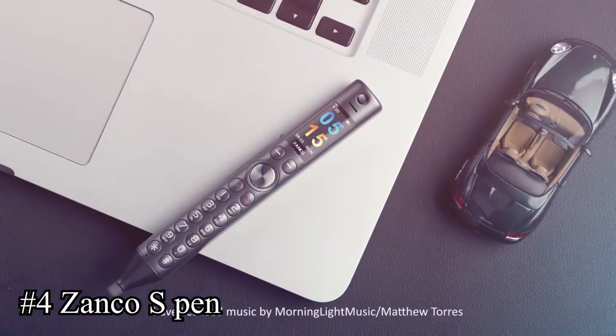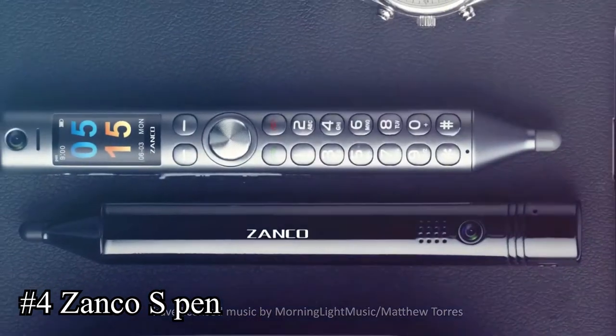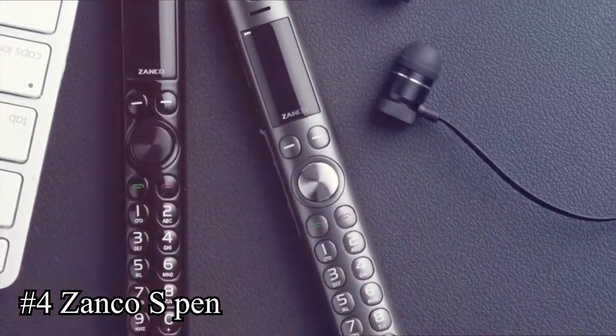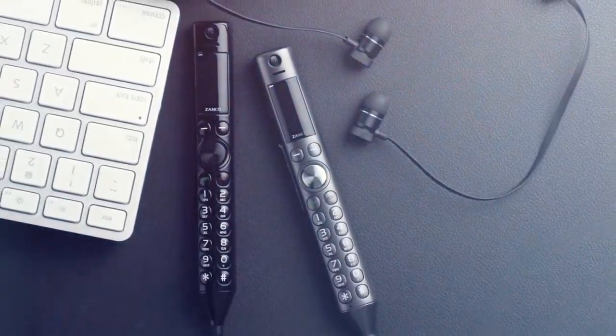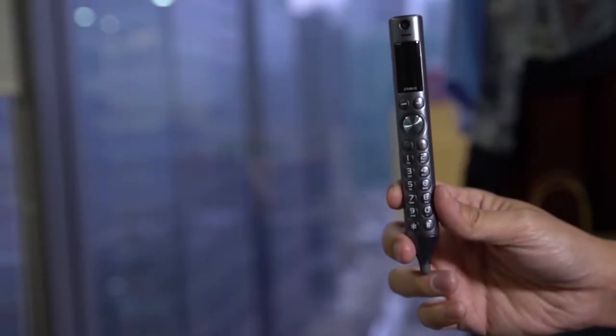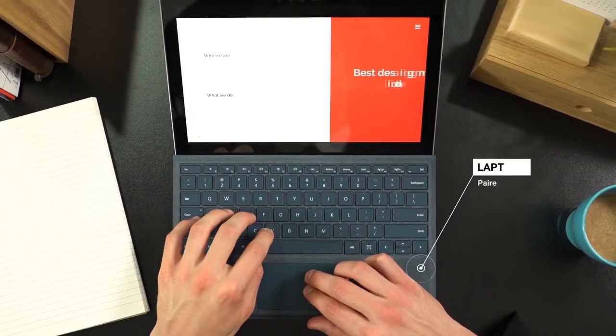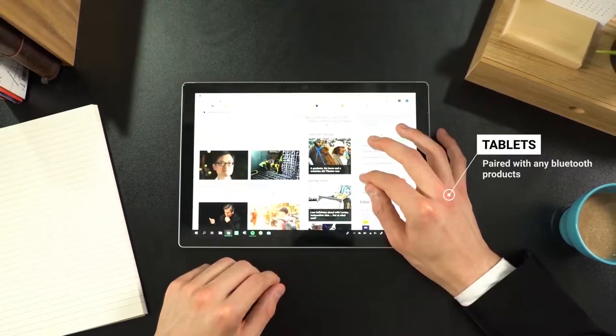Introducing the Zanco S Pen, the must-have product of 2019. Best accessory ever made for a smartphone. Amazing and incredible product. So easy to use. Compact and light. Totally new innovation. Forget about paper notes and scribbles which do not align themselves.